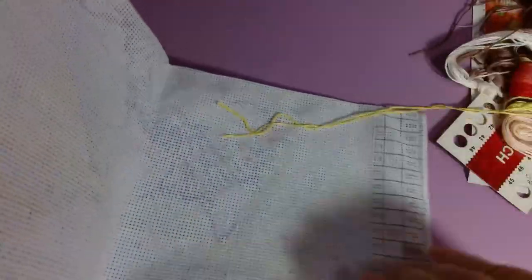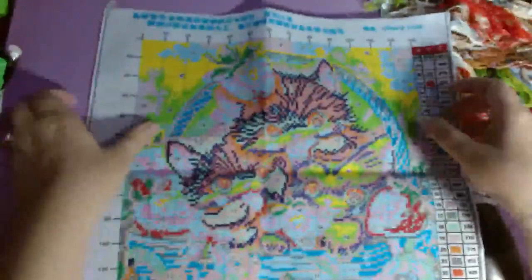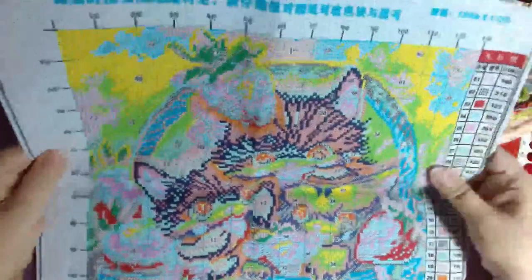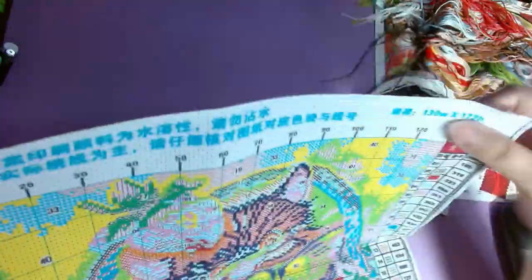Right. Let's look at, so now I feel like I have my camera too close, so let's pull that back out a little bit. Apologize again for the movement. It's pretty thick, stiff canvas, but not too unyielding. It'll soften up as I'm stitching on it. It's serged all the way around the edges.